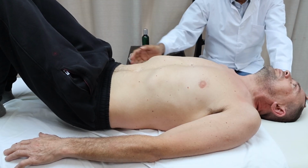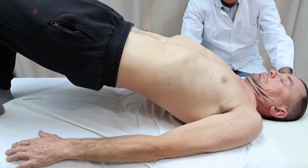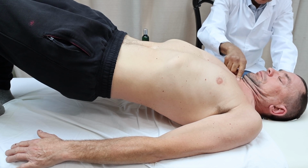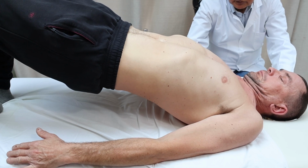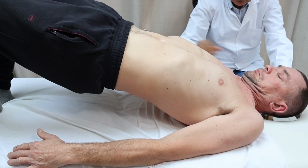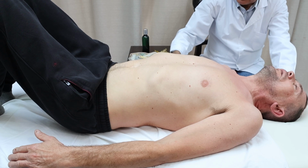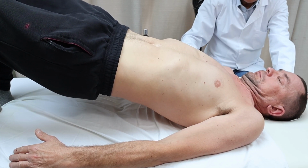Bend your knees, lie on your back and lift the pelvis up, right up, and get the chin down to the sternal notch. Right, up, 1, 2, 3, 4, 5, down, again, up, 1, 2, 3, 4, 5, down. Let's repeat one more time, up, 2, 3, 4, 5, down.